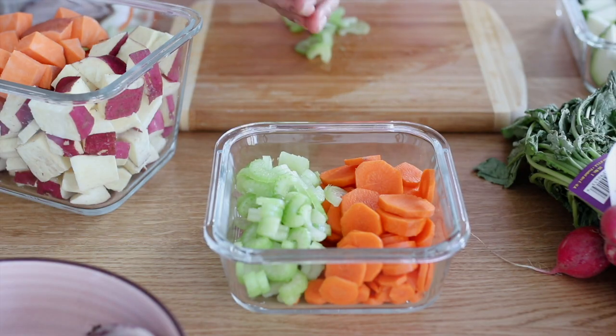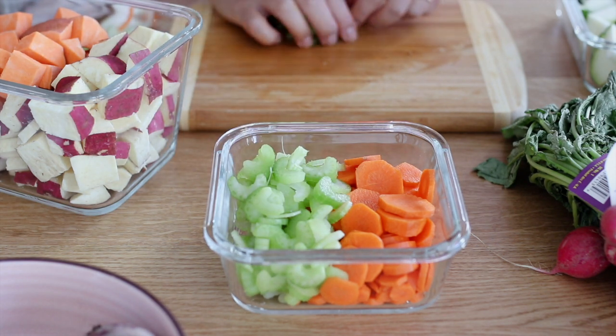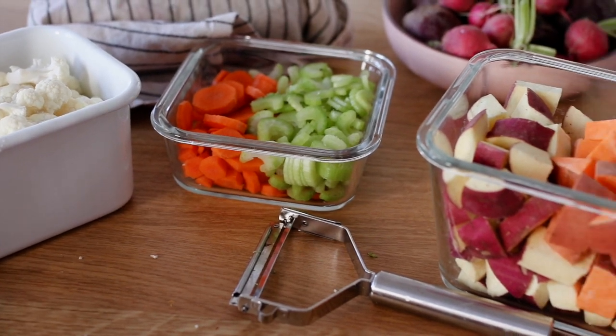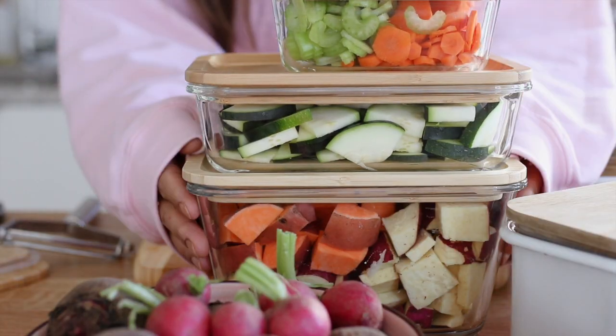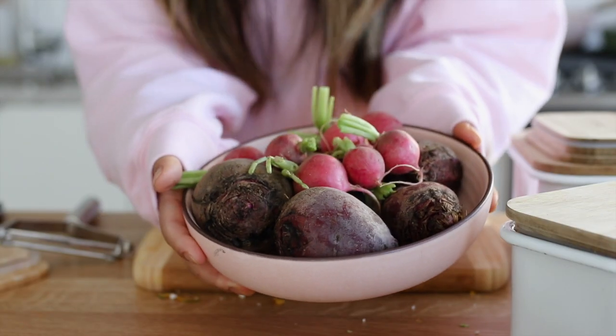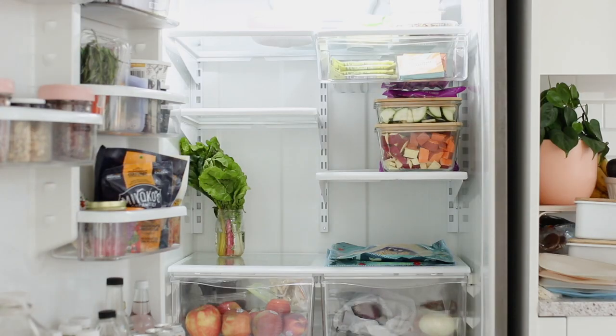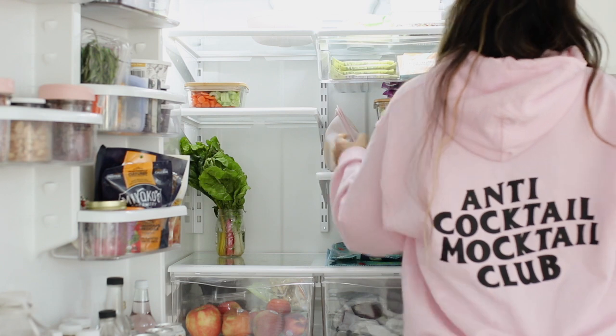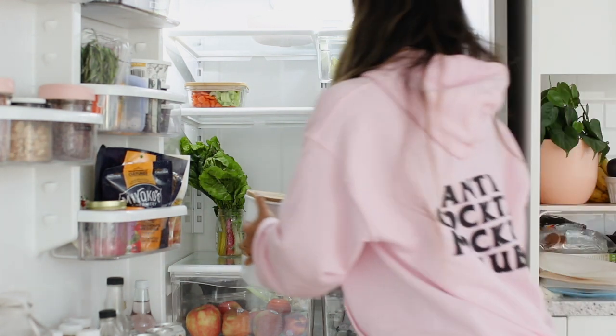My favorite way to store everything that I've chopped, and actually leftovers as well, is to use glass containers. I also use metal containers and open bowls that I have, but I find that glass is the best because you can actually see what's inside. I often forget what I have just because I'm not able to see clearly what it is, so I feel like I waste less food when I'm actually able to see what it is.